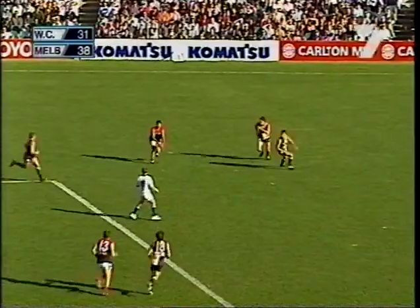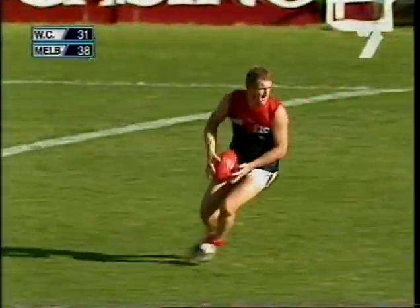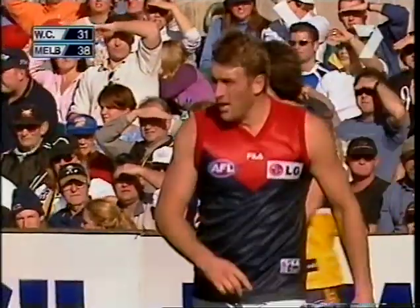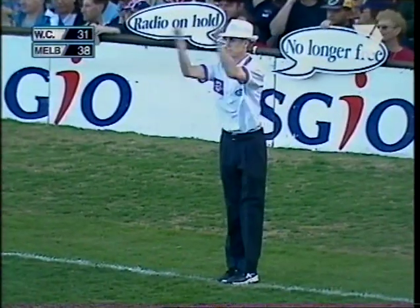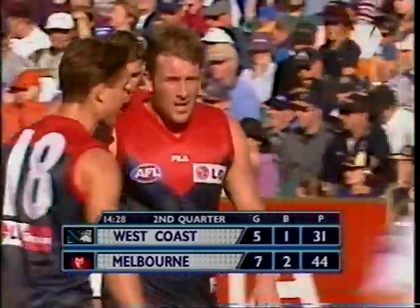Just ease past, let the traffic flow by. Bit of confusion, but he still had time to pop it up. Schwartz, he's within range from here. Should really go back and blast a goal. And that's exactly what he does. Well done, David Schwartz. Crowd not too excited about it, but David certainly is. 7-2 place, 5-1 at Subiaco.